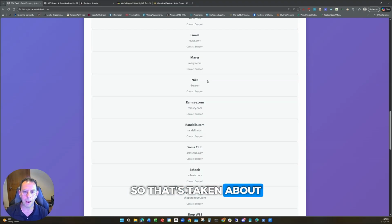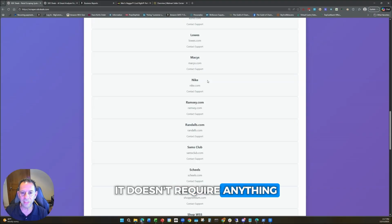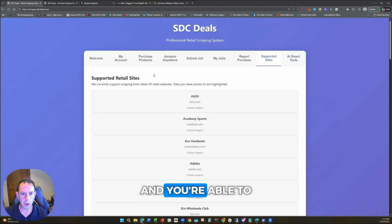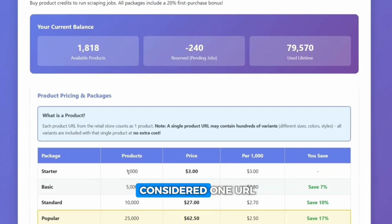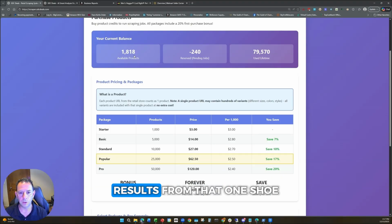So that's taken about 3 years essentially to get to where it is now, where the process is fully automated. It doesn't require anything other than the number of products that you want to run, and you're able to purchase those products. Each one product is considered one URL. So if I were to scrape a shoe, for instance, it's one product, but I'm probably going to get 200 or 300 rows of results from that one shoe just because of the variance.